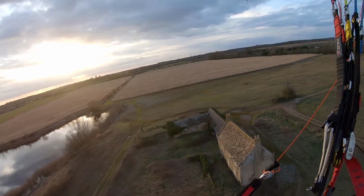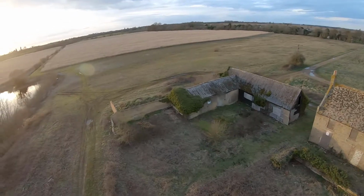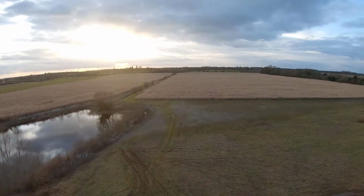Just curious to know who owns it, why it's abandoned. Is it going to be built on again? What's happening with it? So it looks like it's been abandoned for a while. There's stuff growing out of the barns.